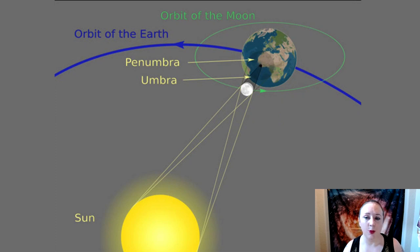But remember, everything is moving. So the moon is moving in its orbit on this green line. The Earth is moving in its orbit on this blue line, and the Earth is spinning. So the shadow is only going to be at this point for a few moments, and then it's going to have moved to here, and then to here, and then to here. So what you get is an area of the globe that can see the eclipse, that is a stripe across the planet that is drawn out because of these motions. And that stripe is typically less than 100 miles across and maybe a few thousand miles long.